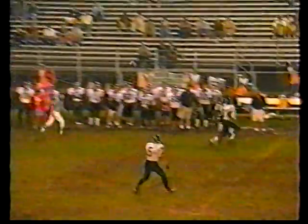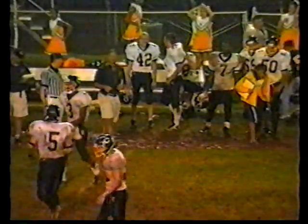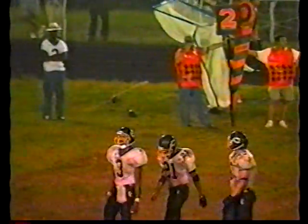And Lopez is back to pass. He's got all kinds of time, and there's a streaker down the side, and the ball falls just incomplete. Devils lucky that time. They had the blitz with Dawes coming on this side, and then the ball was underthrown on the far side and incomplete. 2:06 to go in the third quarter. 13-9, the Devils trail it.